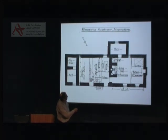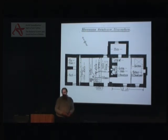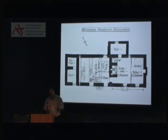The entrance there, you go into the kitchen. It's called a living room, which is interesting because it's an architect's word, really, living room. But, into the kitchen. And then beyond, there's a parlour. And it's not a parlour, really, as we understand it. It's a parlour bedroom.